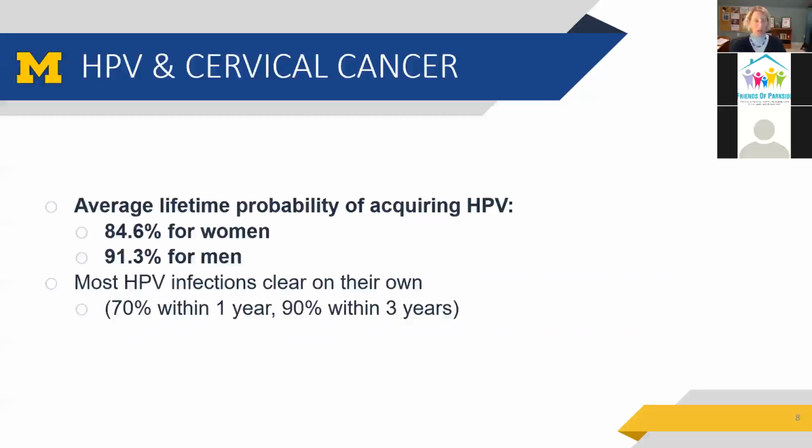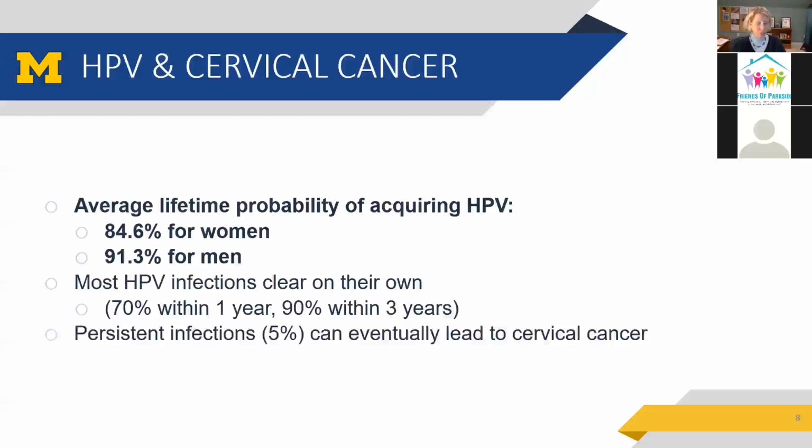This is very different than any other kind of viral infection that you get. If you get a viral diarrhea, that's usually gone in 2 or 3 days and your body's cleared of it. But with HPV, it takes a much longer time, because remember I said it was a sneaky virus. It kind of gets in the cells and hides there. But 90% of them go away within 3 years.